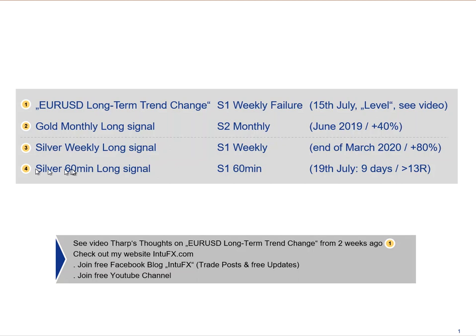the most recent trade on the 60-minute chart, long again here on silver, on system 1, that was taken on the 19th of July. So this trade, although it was taken on the 60-minute chart, was on for 9 days, and I've just closed it. I think it was yesterday or 2 days ago, with a more than 13% gain. The basis for this is basically the video, and I just recommend you refer first to this video to get the logic and understanding of why precious metals should get on fire and increase in a big way.